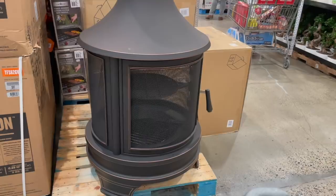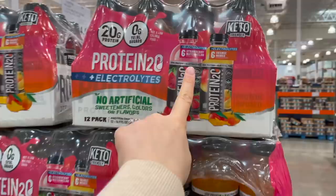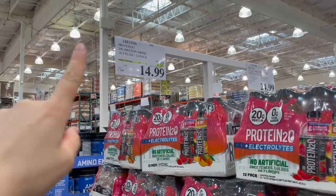Protein is always a struggle for me to get enough of, and they have these Protein2o plus electrolyte drinks here. You get 6 strawberry watermelon and 6 orange mango. Those kinds actually sound really good to me. It says no artificial sweetener, color, or flavors, which is awesome. You get a 12 pack, and it's on sale right now for $15, regularly $19.